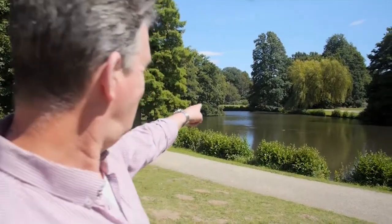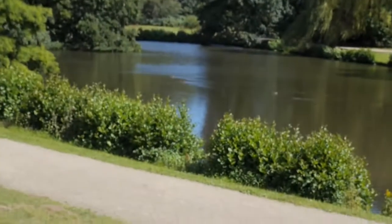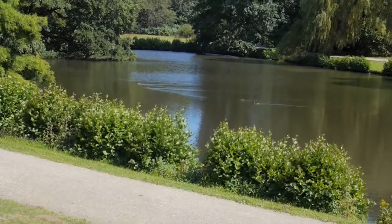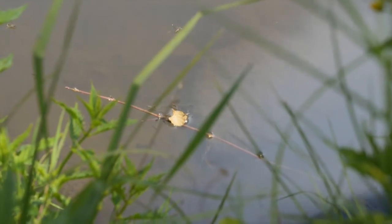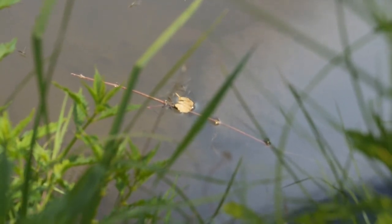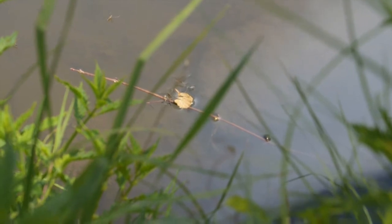Finally, look. The ducks are swimming on the lake. Beautiful. Present continuous. An example here. We can see some water boatsmen. This is what we call them in English, water boatsmen. And the water boatsmen are floating on the surface of the water.